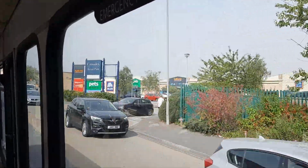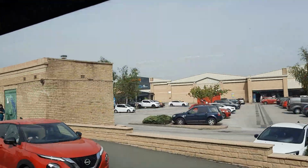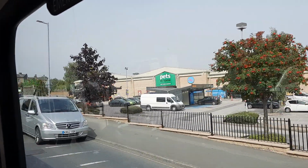So we're just going past Crossley Retail Park with Aldi, Whole Foods and Iceland and Pets at Home.